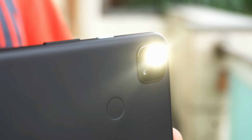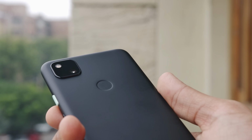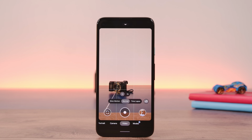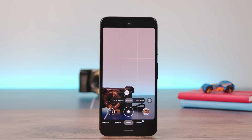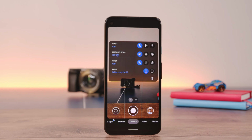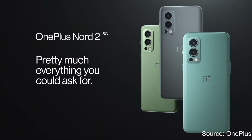To conclude, the Pixel 4a captures amazing stills that could easily take on the competition in its price bracket. The only caveat that I can think of with the Pixel camera is the lack of an ultra-wide camera. If you're someone who captures a lot of pictures, then the Pixel 4a is the perfect point and shoot camera for you. But if you like to tinker with the camera settings and want more focal lengths to shoot with, there are plenty of offerings from Samsung or OnePlus or a lot of other brands that might interest you more.